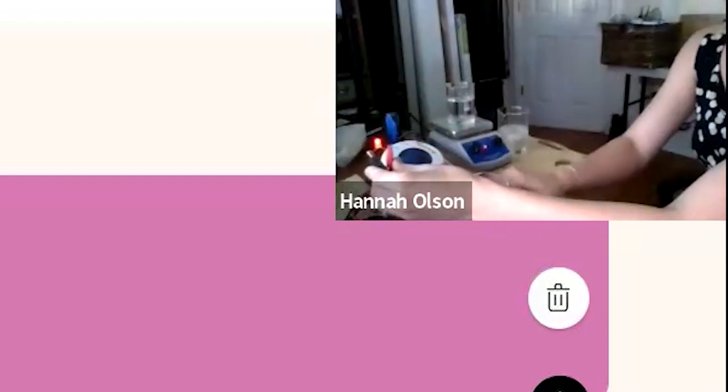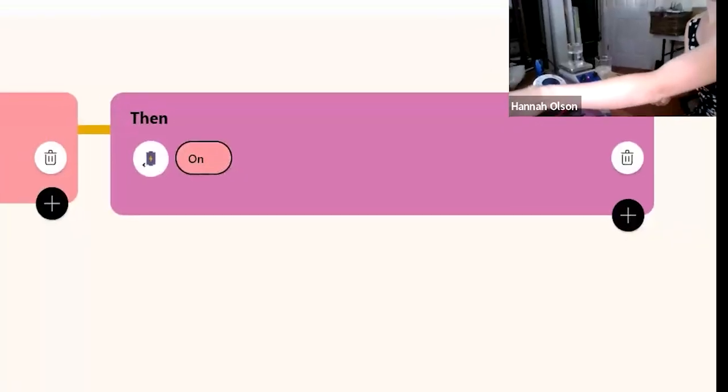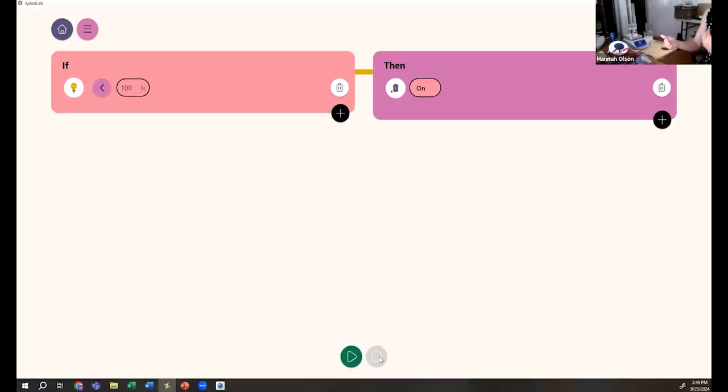They can create simple if-then statements like this that can control physical outputs, such as fans, LEDs, servo motors, all sorts of really cool things, such as driving your robot around in a circle. The other one I have queued up for today, let me open it up, is called Molecule.